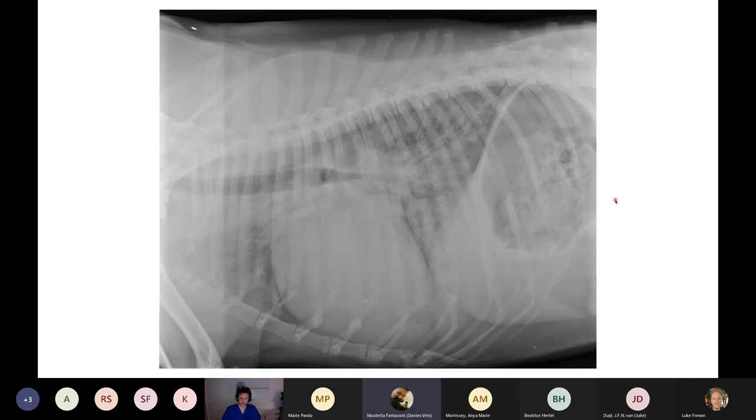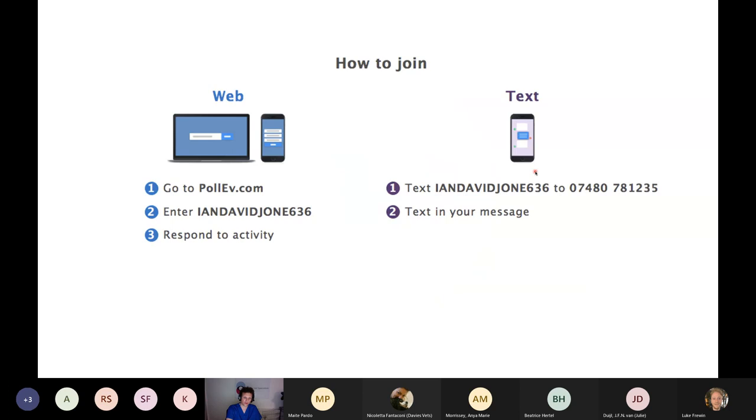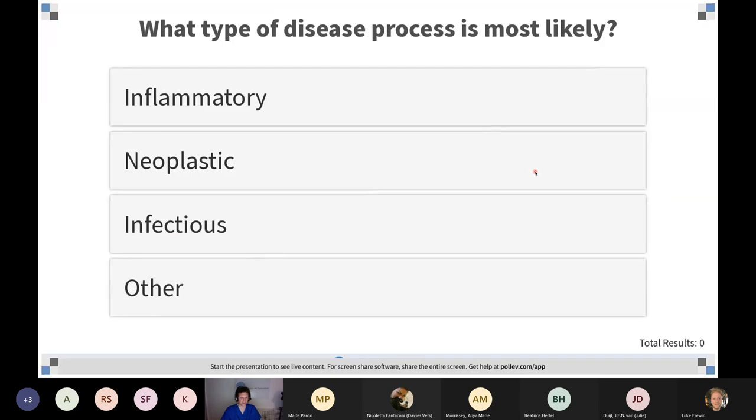Excellent. Very good radiograph description and very reasonable conclusions. So before we chat any more about this case, I'm just going to activate the next question on Poll Everywhere, which is, what sort of disease process do you think is most likely? What I'd like everybody to do, based on that excellent radiograph description, is come up with an answer as to what you think is most likely going on here. Is it something inflammatory? Is it something neoplastic? Is there something infectious going on? Or is there something else that we maybe need to look at? So let's just sync those up.